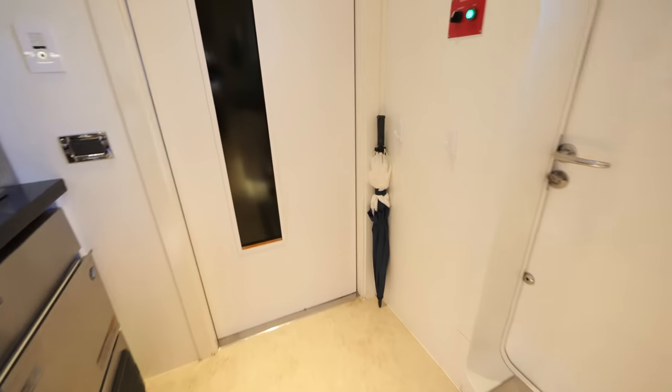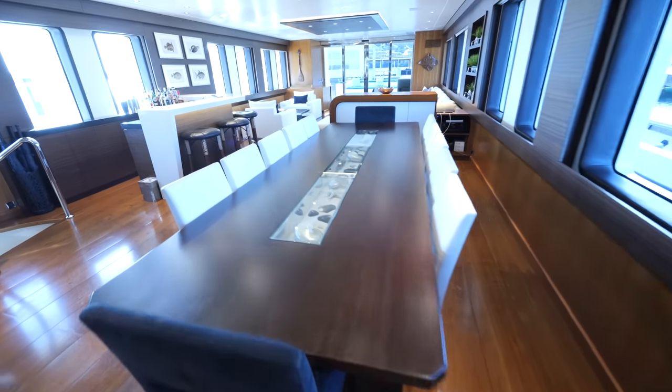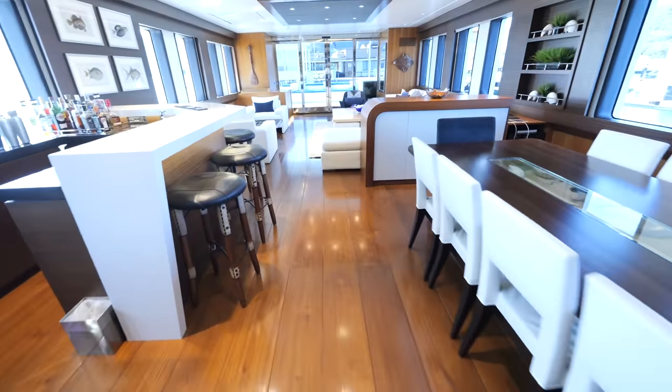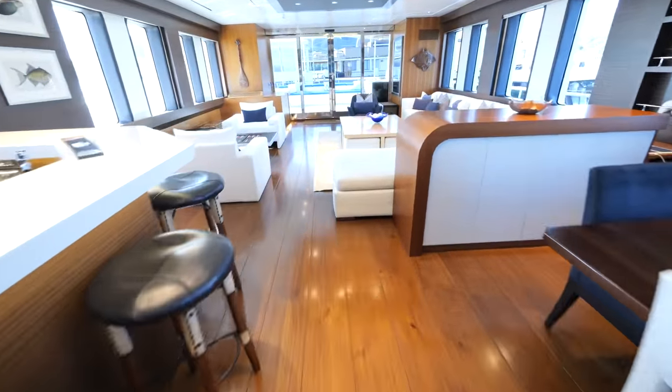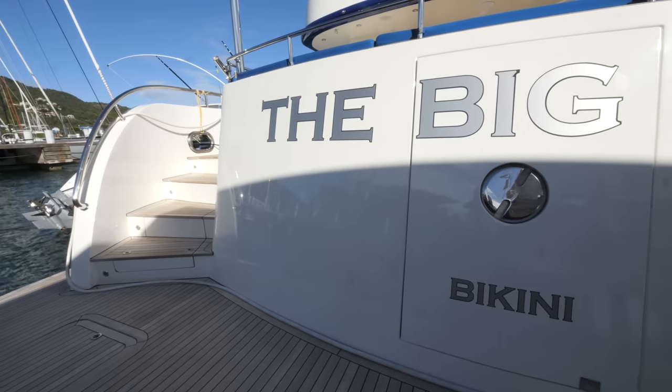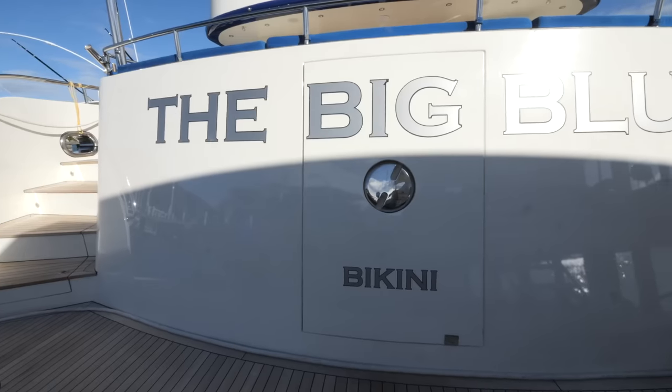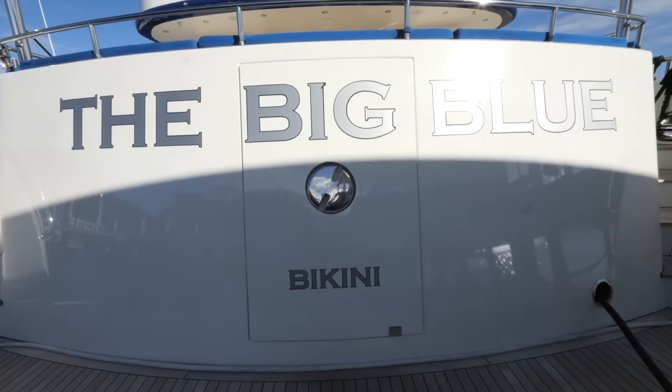As we come to the end of this yacht tour, we head back out into the main saloon before heading aft and looking inside the Big Blue's engine room. If you love engine rooms, then you will love the engine rooms on this Explorer yacht. The crew can gain easy access to the engine room when on the aft section of the deck, thanks to this large watertight door in the transom.